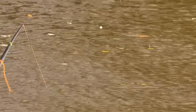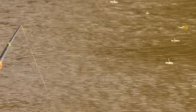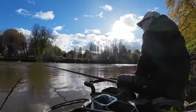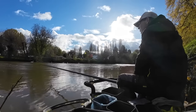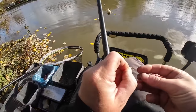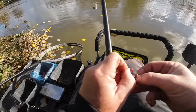I think that was the wind. Actually, now the wind has got up, I'm kind of glad I have stuck to 10 metres. Bowl feeder. He's a man who's just lost a great big roach. Let's try 3 dead maggots.